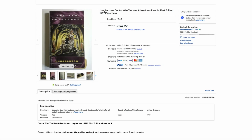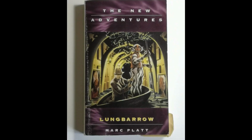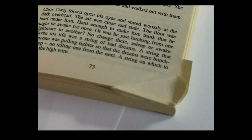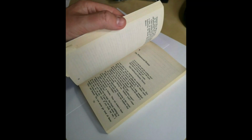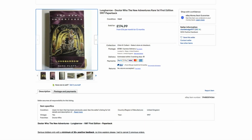Lovely chap, Victor Pemberton. This is the new adventures now, and there's a few, like this one, Lungbarrow, which is I think the very last one to be published. They're all quite scarce now, and there is a new book from David Howe coming out on the missing adventures and the new adventures for Christmas, and it's going to be a big book, and you can see these getting even more expensive.